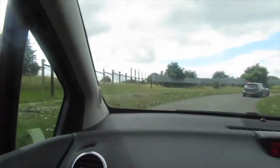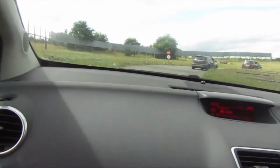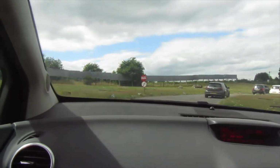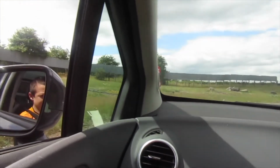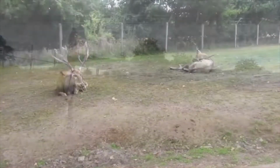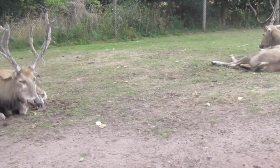But we're coming towards the end now, I think. And there's not much more to see. But that's a bit of a gripe that I've picked up along the way during this self-guided safari tour. But other than that, it's been quite good. I think it's scratching itself. Or it's just having a lie down.